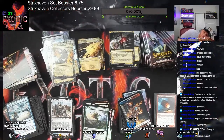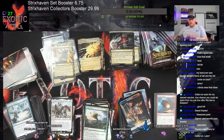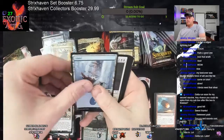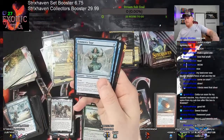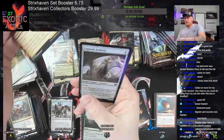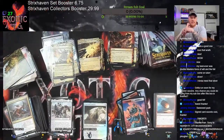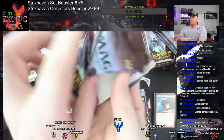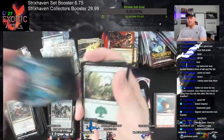Gotta get my fan going. All right, here we go. Culmination of Studies, Infuriate, Foil Cogwork Archivist. How much is that Plowshares worth? I'm not sure. But that card eludes me. That's for dang sure.